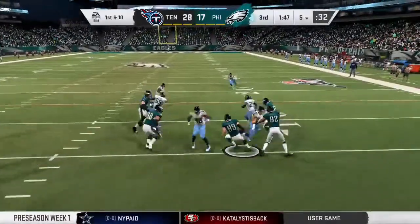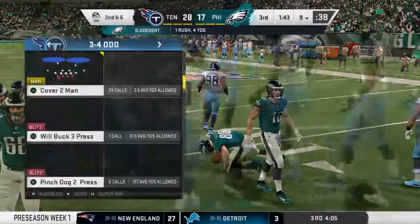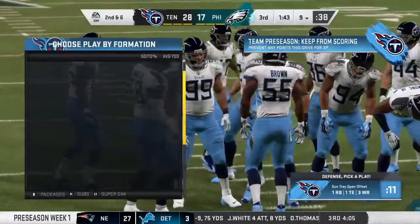They're going to go with a tight end here on the running play. And he'll find a little space. He gets us up near the 10. It's a pickup of 4, and it'll bring up 2nd down.